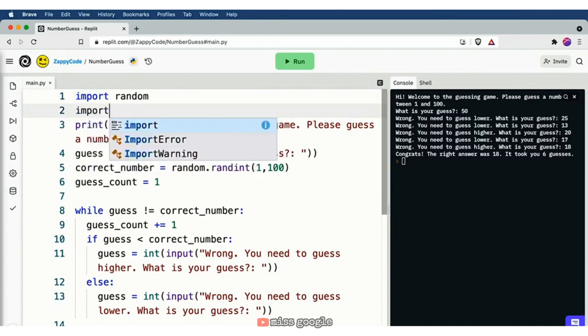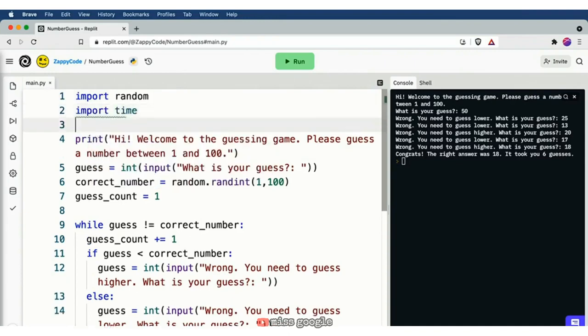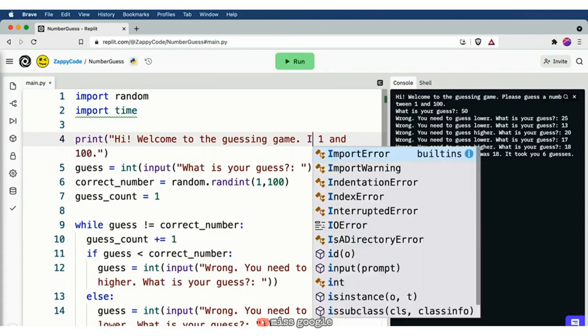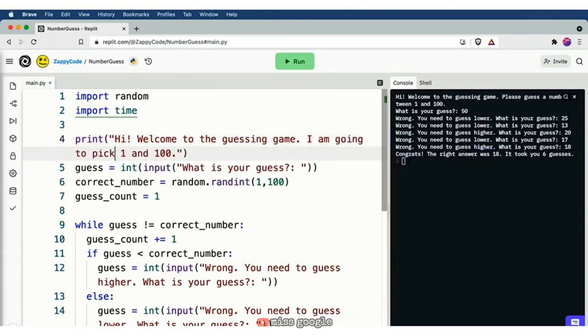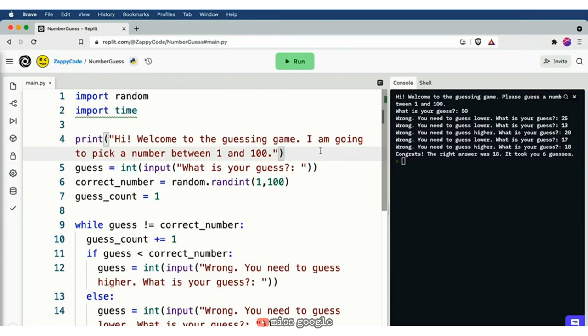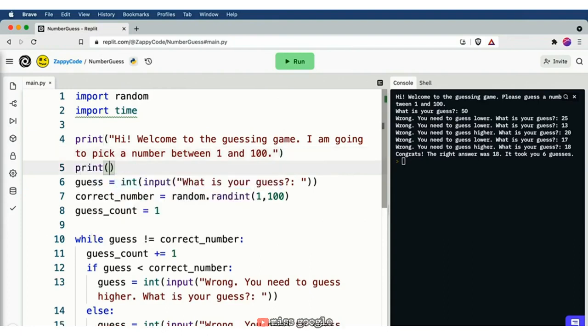So I'm going to import a new library here called time. And what we're going to do with time is just put some pauses between things. So we're going to update this message. Hi, welcome to the guessing game. And I'm going to change this to say, I am going to pick a number between 1 and 100. And then I'm going to print out on a separate line here and say, picking a number... And then now it'll ask, what is your guess?